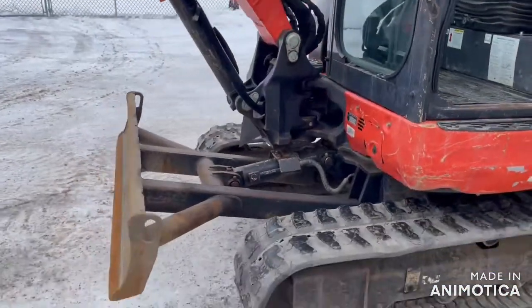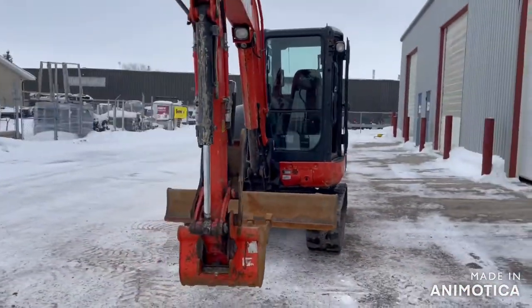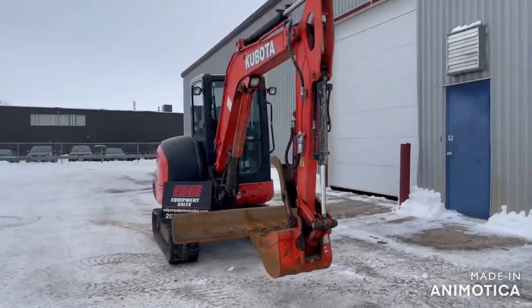The rubber tracks are at 70%. There is normal wear and tear. This machine fires right up and operates as it should. There's no smoke or apparent leaks.